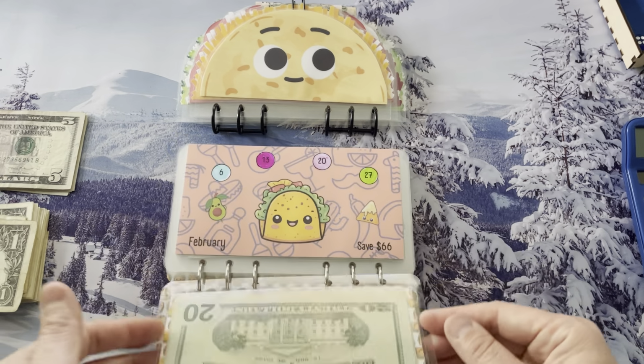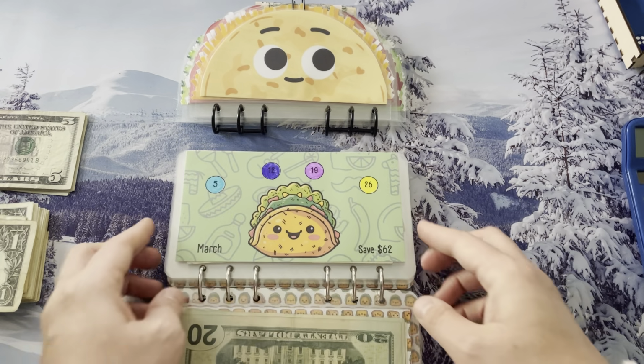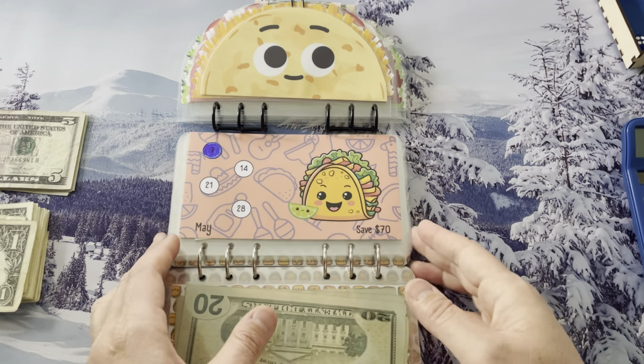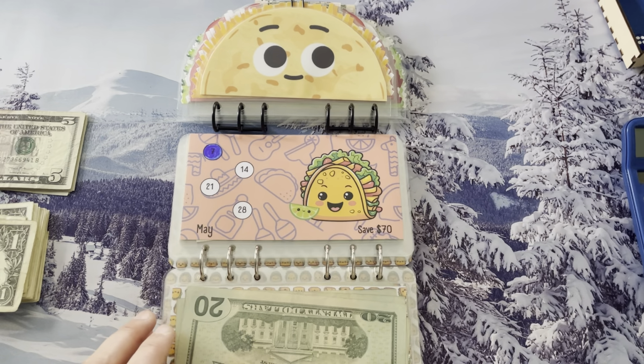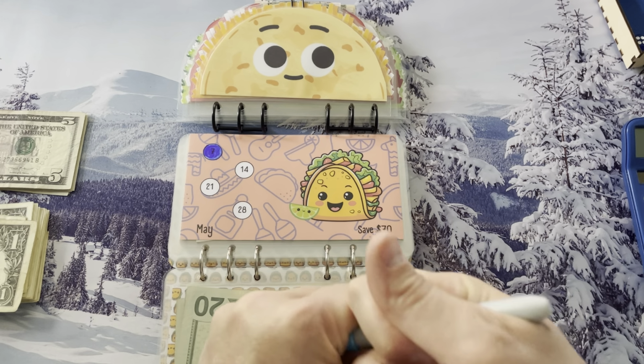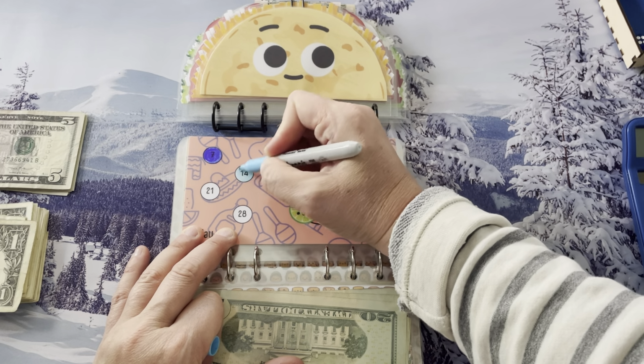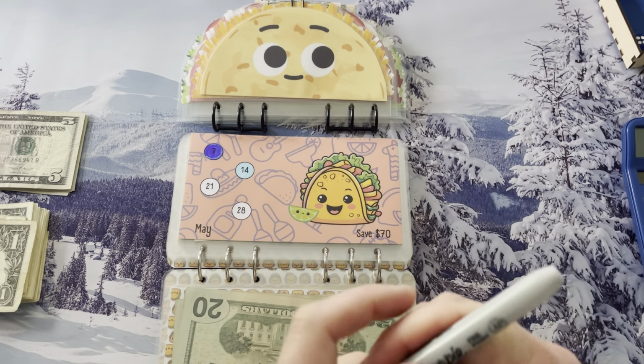We've already finished January. We've already finished February. March is done. April's done. Now we're on to May. So my next one up is number 14. Obviously, I'm not filling this on the Tuesday. It's Friday. So I just go to whatever the last Tuesday was. So the 14th. So we're going to add $14 today.